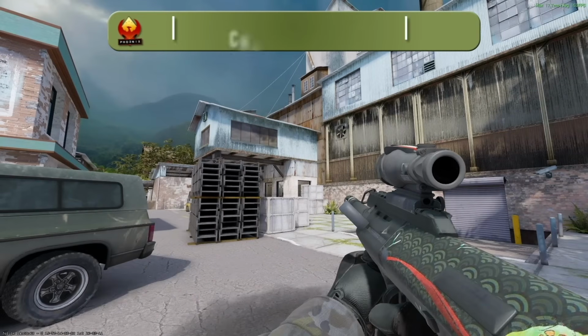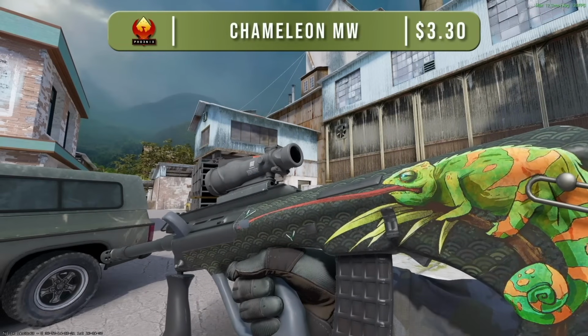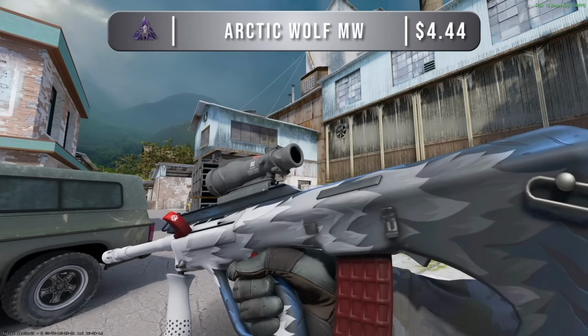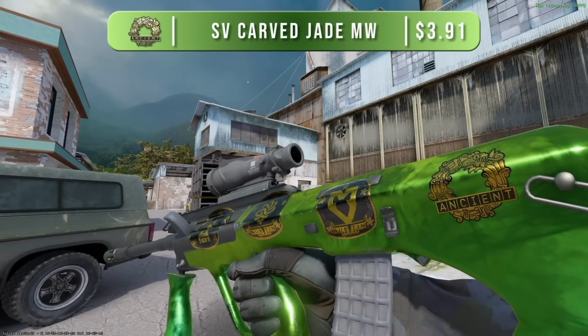For the AUG, we have the Chameleon in Minimal Wear. This one's really cute with the chameleon sitting on the back. Then we have the Minimal Wear Arctic Wolf, which is a really clean AUG that comes in a white and blue color theme with a tiny bit of the red accents. Or alternatively, you could pick up a Souvenir AUG Carved Jade in Minimal Wear. This one is essentially an AUG Emerald, and it comes with gold stickers pre-applied.